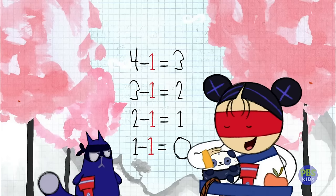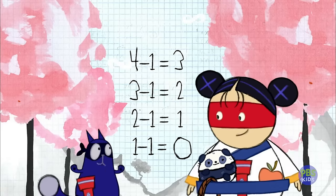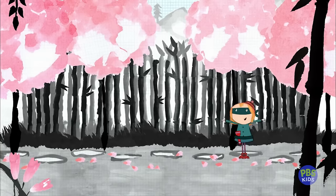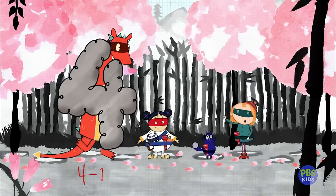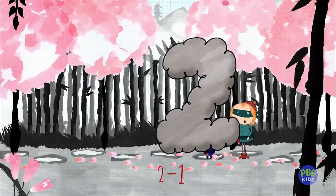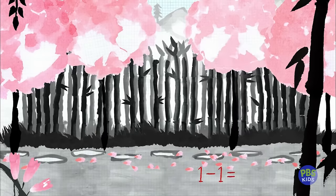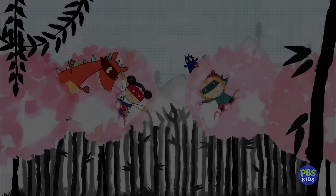Harry says taking away one is just like counting backwards. Really? Four minus one is three. Minus one is two. Minus one is one. Minus one is none. Thank you, minus sign.